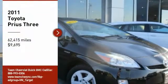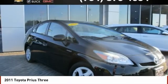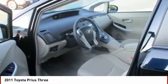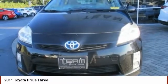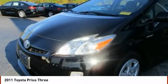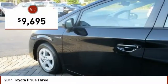Make a great choice today with the 2011 Prius. Prius offers harmony between man, nature, and machine. Using the wind, the sun, and advanced hybrid technology, Prius is a true full hybrid. One reason for its EPA estimated combined 50 miles per gallon rating, and is priced below $10,000.